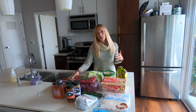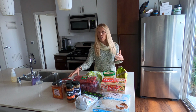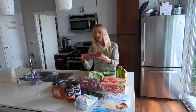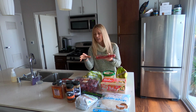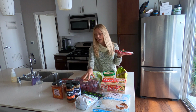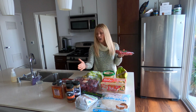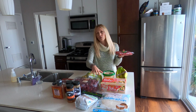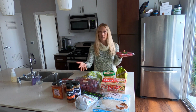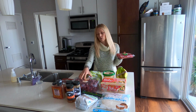So sweet dark cherries, frozen wild blueberries, amazing. All the berries. Also, we've got some organic raspberries. These will just be for snacking on. We've got organic red grapes. We'll probably freeze half of this because we love to have frozen grapes at the end of the day as just a treat or a snack. It satisfies our sweet tooth.